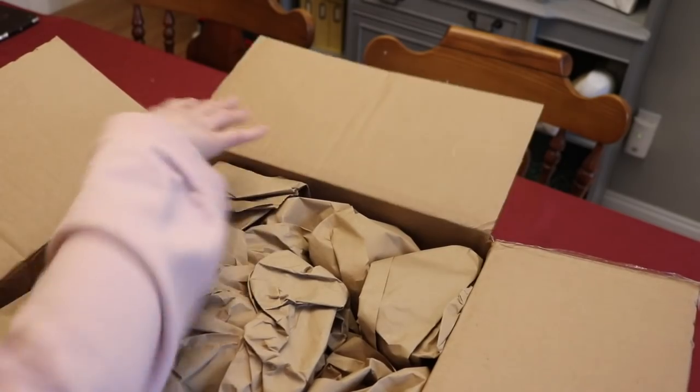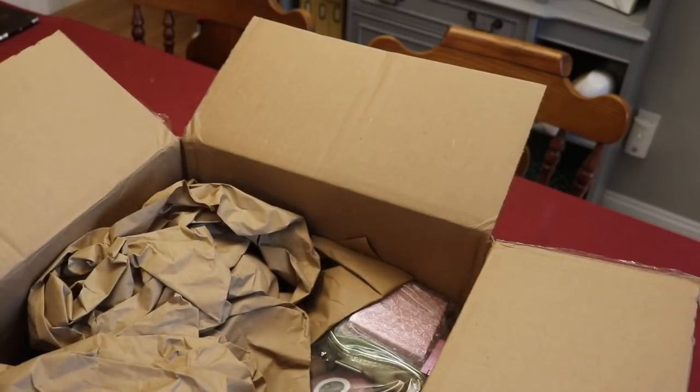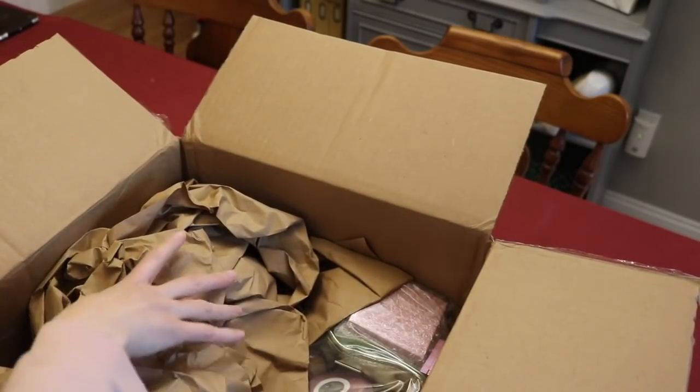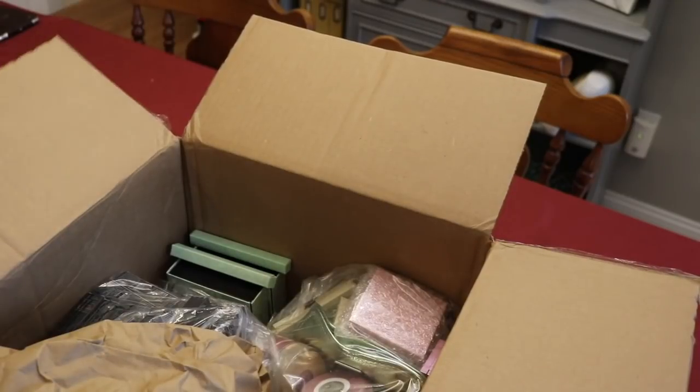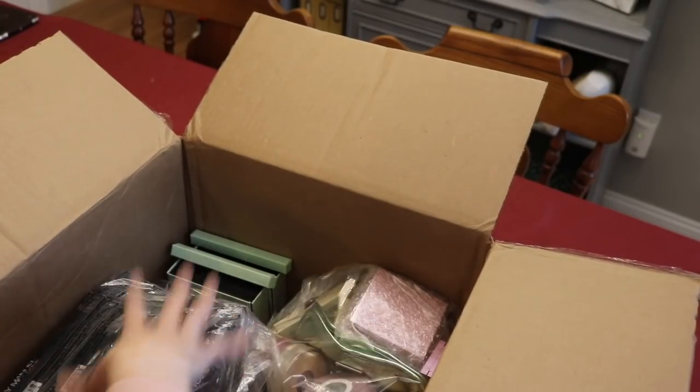All right, it looks like it's packaged pretty good. They have a lot of paper here to protect it, which is good with cosmetics, because things can be breakable. Right now, I can already see there's some Mally right here, so that's exciting. Wow, quite a bit of Mally, it looks like. Okay, wow. All right, so yeah, I was expecting all drugstore, so I'm excited to see this Mally.